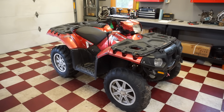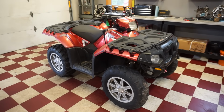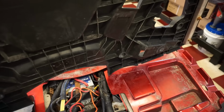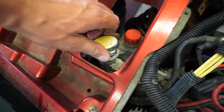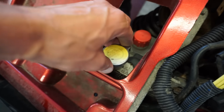What have I gotten myself into? Oh boy, what a pain in the butt. All right, so this rack comes off. This was off when I bought it. And you can see all the wiring down there. So that comes off. Check the coolant right away, see if there's any in there. All right, that's topped off. Well, that's a good sign.